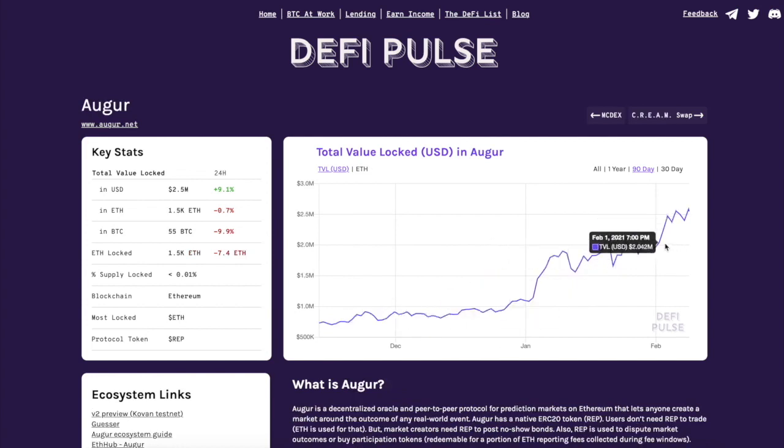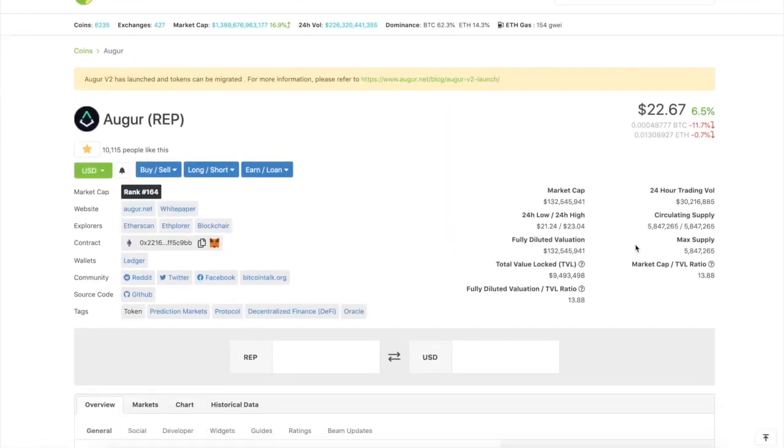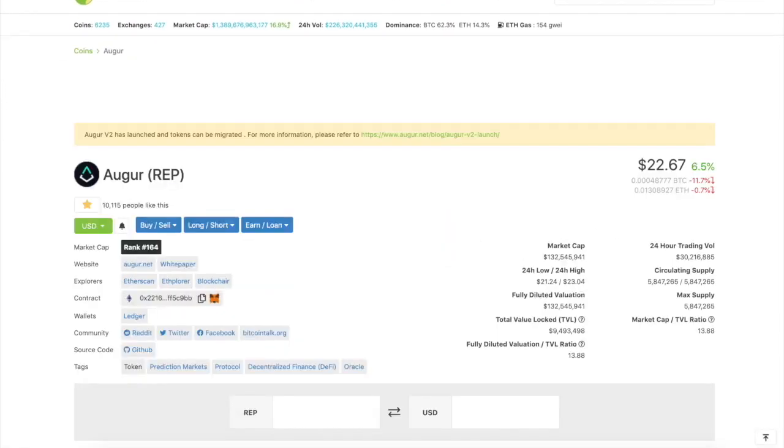Augur has about 2.5 million locked. That's great in relation, but they only have 2.5 million locked, and their token is ranked with a $132 million market cap. Dodo has 3 times the amount, or 4 times the amount. So you have to keep that in relation to it.